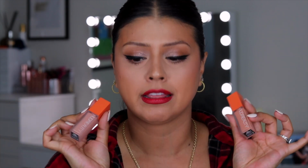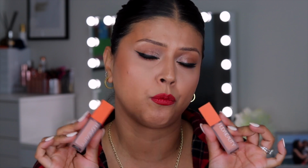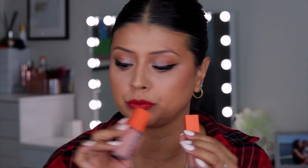These are a lot lighter. They blend out a lot easier. They pack a punch of pigment and they color correct really, really nicely underneath the eyes. If you have severe dark circles or just a little bit of darkness going on, hyperpigmentation kind of wherever you need it, all over the face, these will take care of it. They don't budge, and they pair beautifully with the Faux Filter concealer, which is also on my list of favorites.